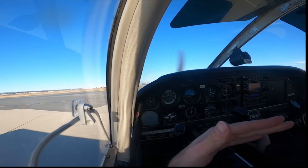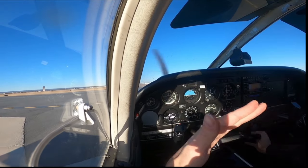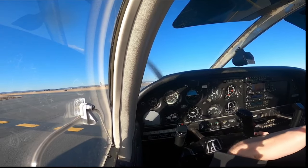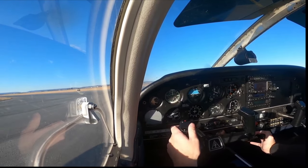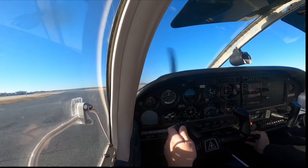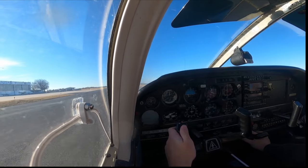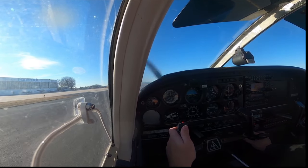Because when you're in IFR or under the hood, you're not going to see that. You're only going to have to be used to the feeling, and then you have to tell yourself to ignore that feeling, and it's a lot harder to do at first. So it's easy to do that. There are so many little things that you have to keep in mind and remember.